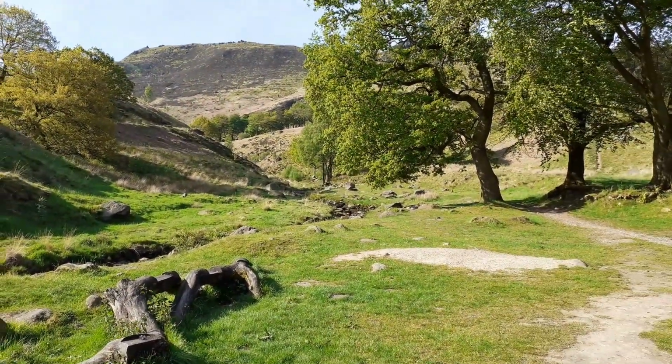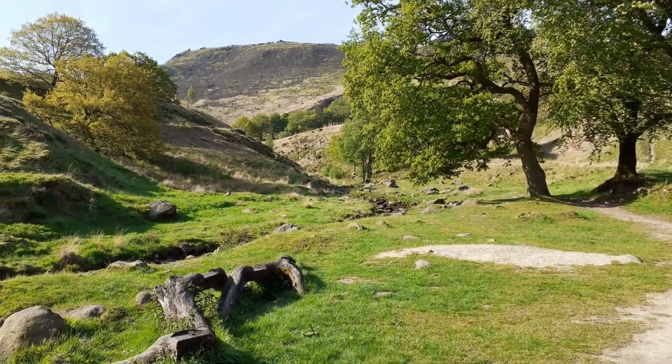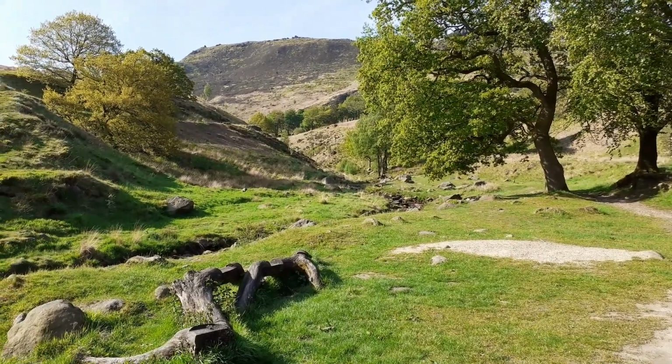Alternatively, I don't know if you can see, there's a little deer there. Maybe we should follow that one and see where they go. Might see him later.